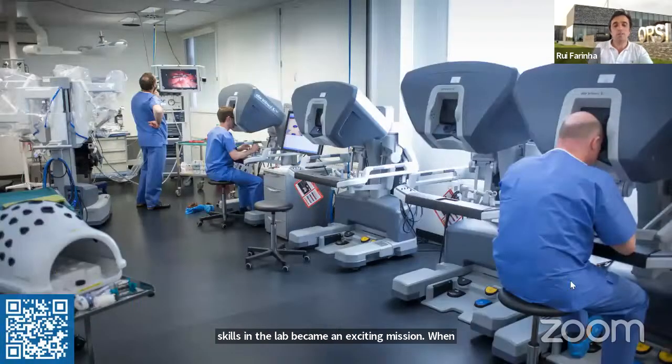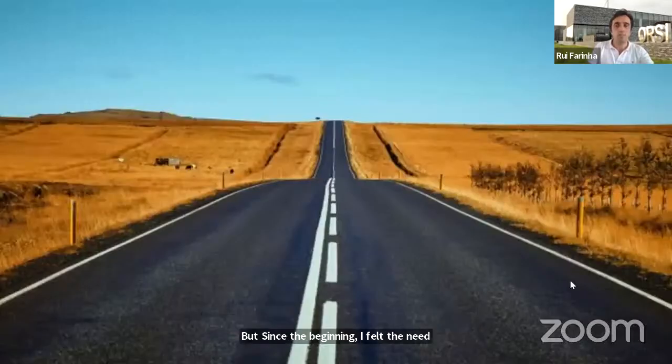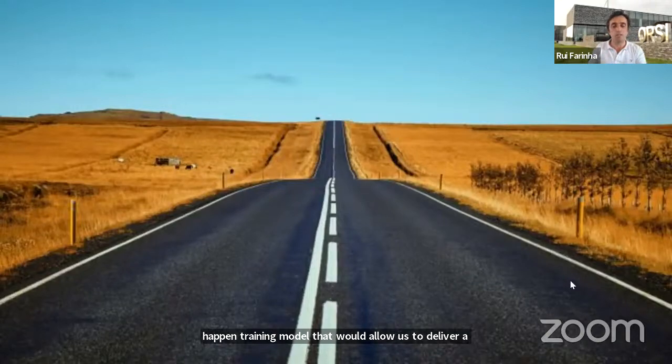When the trainees arrive at the training center, they use robotic training platforms to operate in dry and wet lab training models and animal-based ex vivo or in vivo training models. They are enrolled in a training program that guarantees the skills acquired using training models are transferred to the skill level required for safe surgical practice. But since the beginning, I felt the need to develop a rapid training model that would allow us to deliver a metric-based curriculum in a cost-effective way.